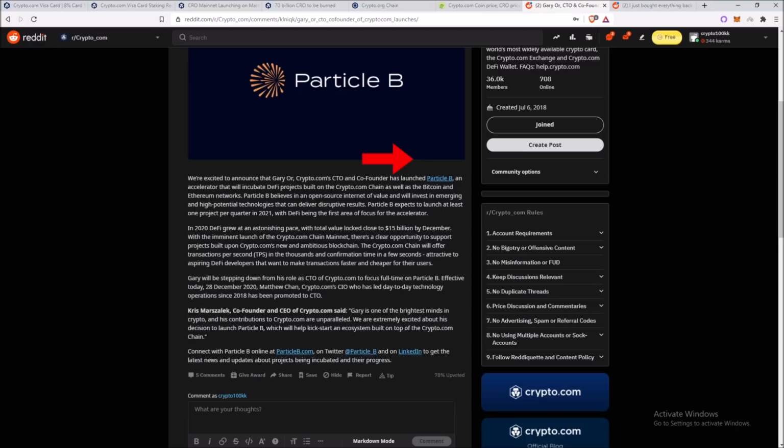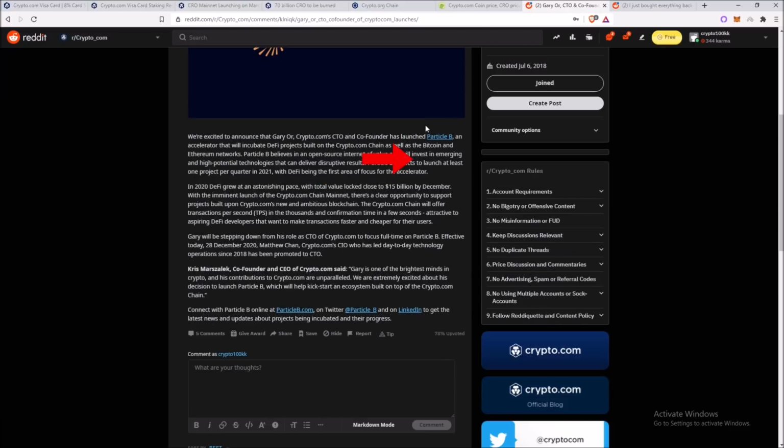So here's what it says. Gary, Crypto.com CTO and co-founder, has launched ParticleB, an accelerator that will incubate DeFi projects built on the Crypto.com chain, as well as the Bitcoin and Ethereum networks. ParticleB believes in an open source internet of value and will invest in emerging and high potential technologies that can deliver disruptive results. ParticleB expects to launch at least one project per quarter in 2021, with DeFi being the first area of focus for the accelerator. So ParticleB will be in the Crypto.com chain, so this is very bullish.